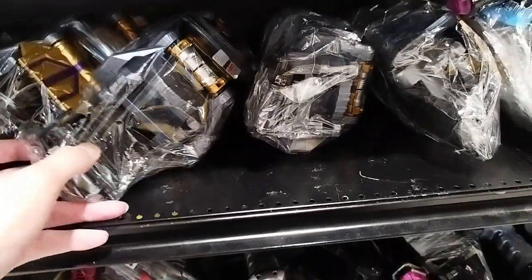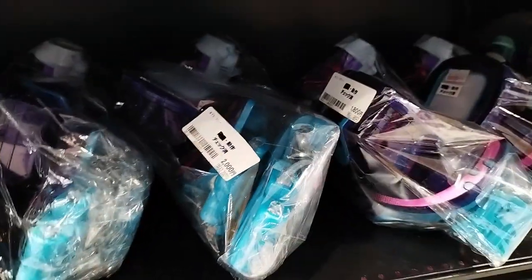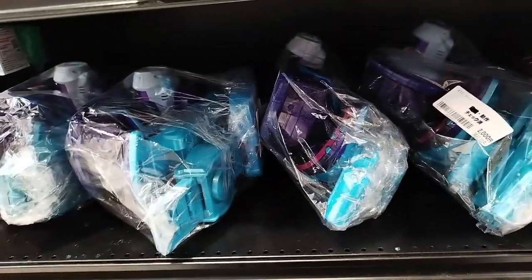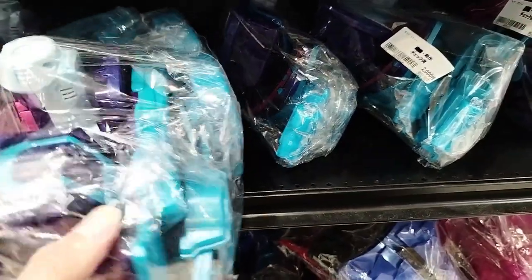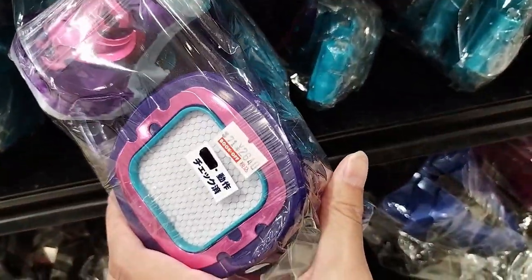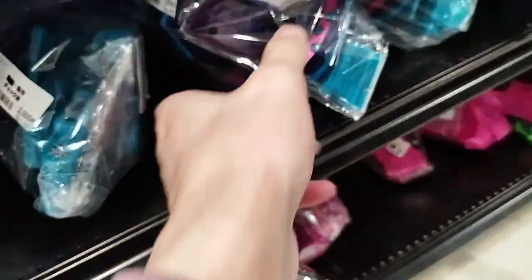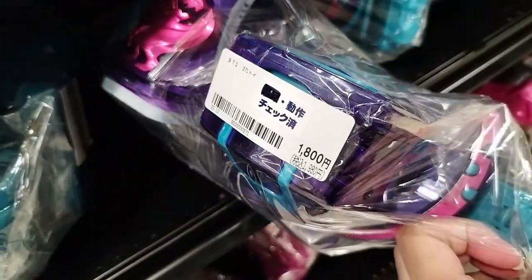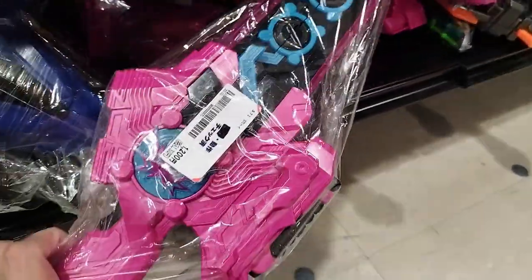Got a bunch of these drivers. Was it the 1000 driver or something? They have a never-ending supply of Revice drivers. Oh my gosh, look at all these. How much are these going for? Okay. I mean, of course, it depends on the quality. 1800, okay. Got a bunch of these ones too. Gosh, they have a bunch of everything. At least especially the most recent stuff.